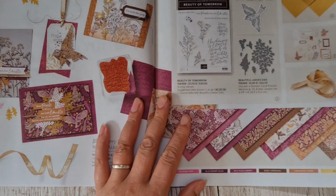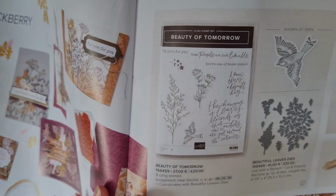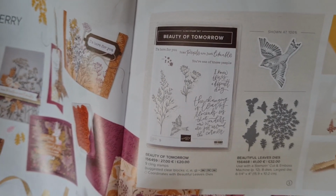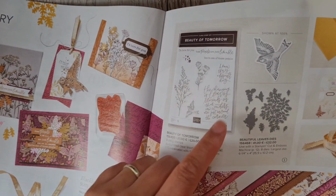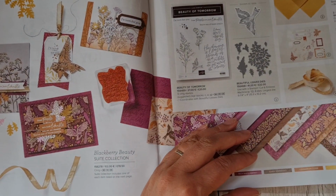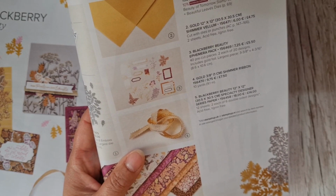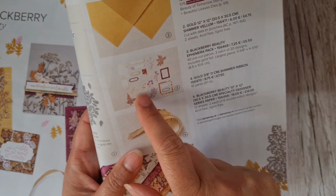Oh, I was going to show you the stamp set. So the stamp set has some floral elements. It has a bird and it has some big sentiments, that big sentiment and then some other little ones. Oh, now I meant to point out the ephemera pack is really sweet and I look forward to playing with that a bit more.